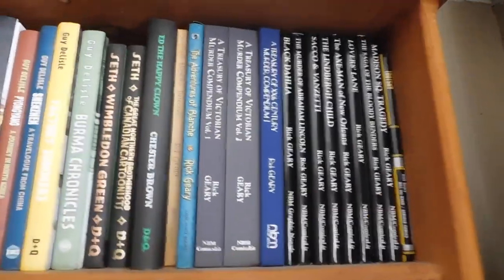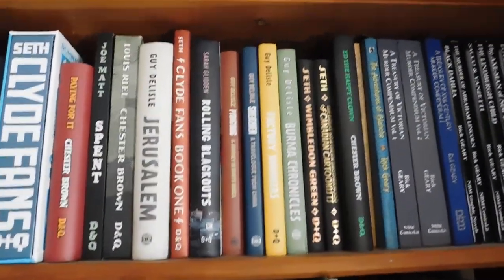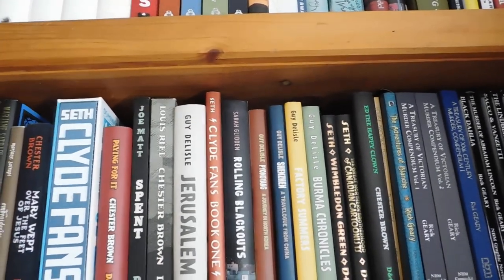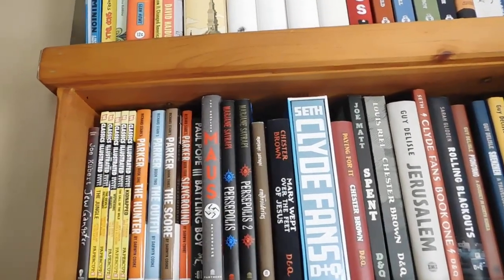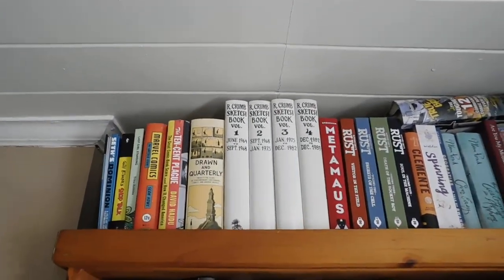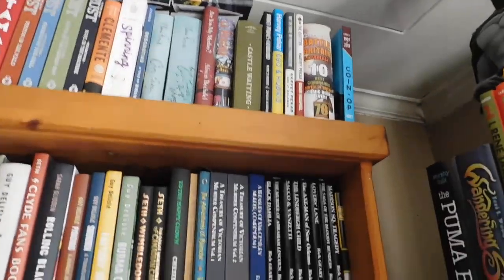Ooh, and up here is my Rick and Gary section with all his cool true crime stuff. Drawn and Quarterly with all their great stuff from Joe Matt and Seth and Chester Brown. So worth reading. Then, of course, the classic Maus and Persepolis, Parker, and then way up here we have a variety of stuff, Seth's Dominion, sketchbooks from Crumb, and a variety of other stuff.